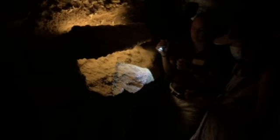Yeah, come take a look. There's fossils right here. There's little tiny shells right here. Yep, come take a look. Come look. There's fossils. Do you see the little shells in the rock? There's another one back here.